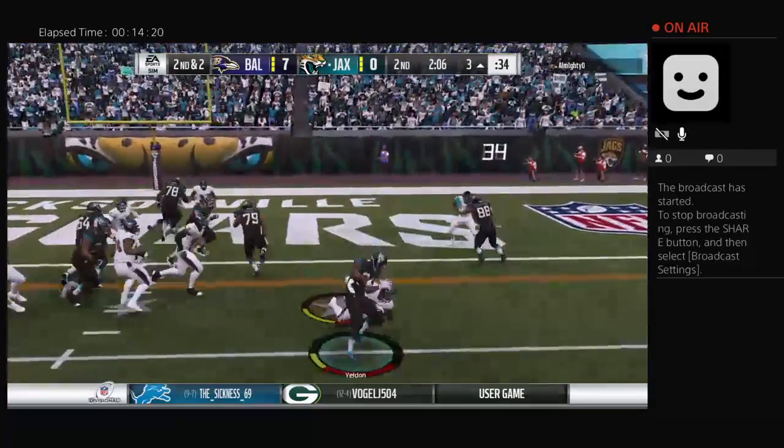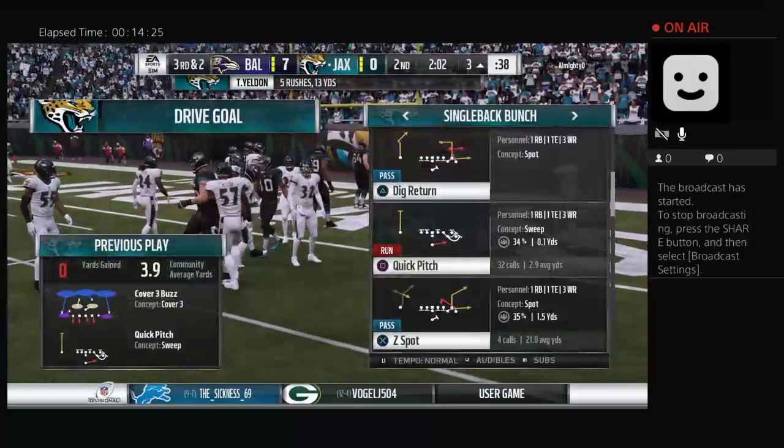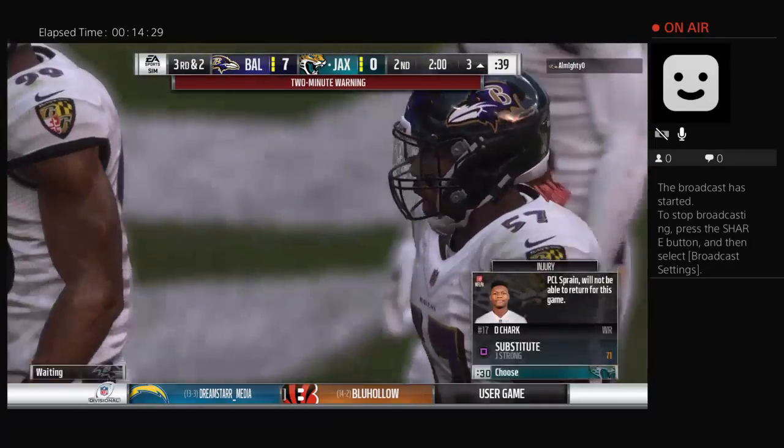On second down, here's Yeldon. And he's going to get this back to the 3-yard line and no further. No gain on the play as we have reached the 2-minute warning.